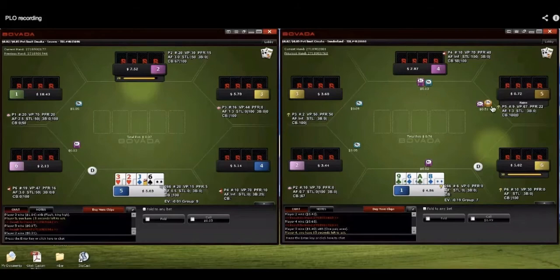Whereas if he called, I know we are out of position, I wouldn't mind calling the ISO raise here, and even if he called too, because we do have the potential to hit the nut flush and a decent chance to hit some kind of straight or straight draw. But when he re-raises, and I guess the short stacker, we're going to fold into small blind.